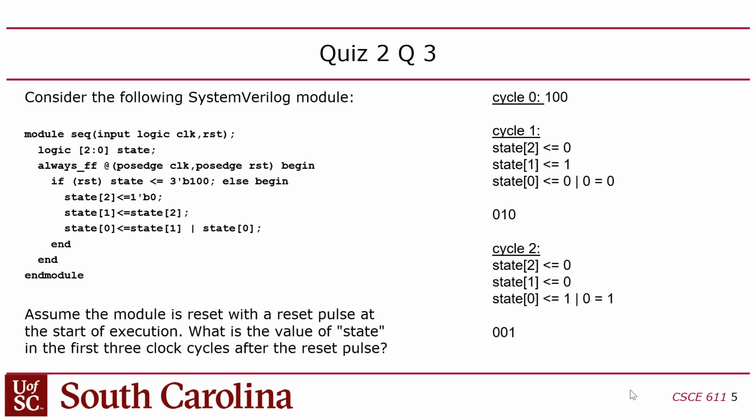And then you do it again. So state 2 is just going to get 0. State 1 is going to get the old state 2, which was also 0, right? So that 0 comes down to here. And then state 0 is going to get 1 or 0, which is 1, right? So that state is going to evolve from 1, 0, 0 to 0, 1, 0 to 0, 0, 1. Everyone follow that? Okay?